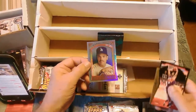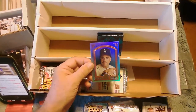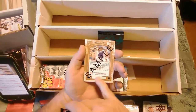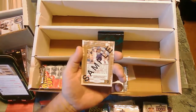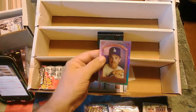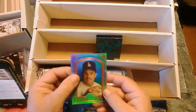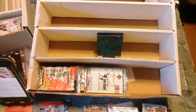Oh, what's this? Heading for the Hall. 50th anniversary. Mike Piazza. That is a nice shiny card there. Oh, and it's a sample. It's going in the book. Only thing missing is the numbers. Sometimes these cards came with numbers down here where it has that D, if they were a limited production run. 16 of 20. Wow, another sample one for the binder. Very nice. Might have something going on the border here. I don't know what all this is on the border here. Something going on there. Have to check it out later.